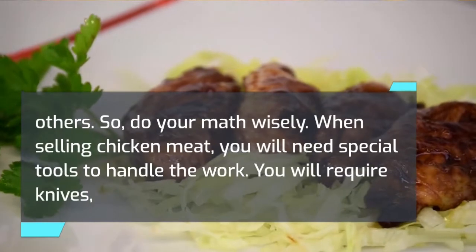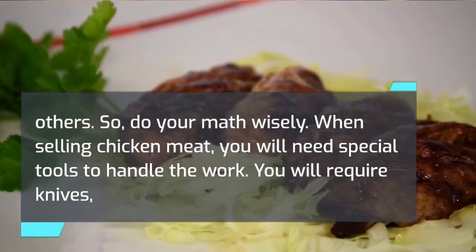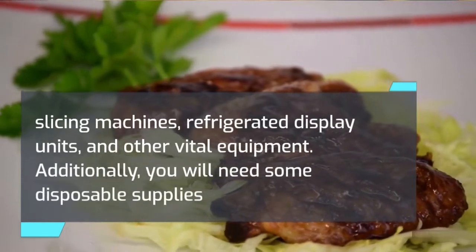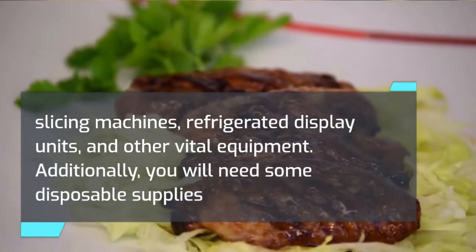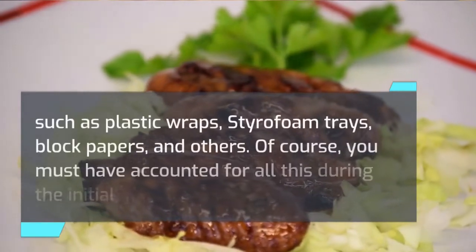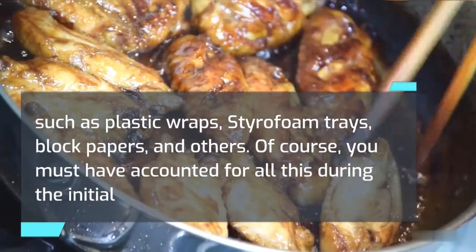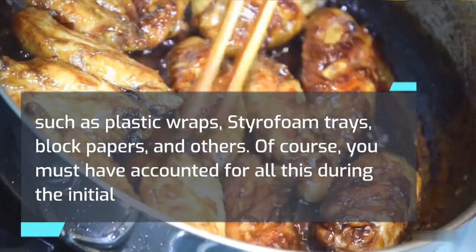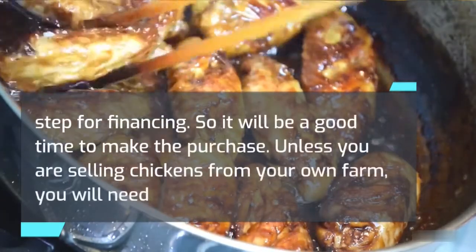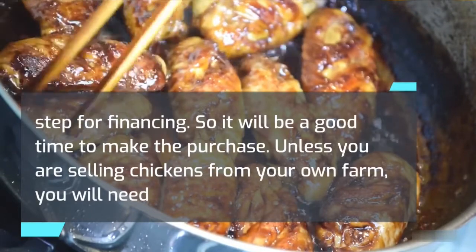When selling chicken meat, you will need special tools to handle the work. You will require knives, slicing machines, refrigerated display units, and other vital equipment. Additionally, you will need some disposable supplies such as plastic wraps, styrofoam trays, block papers, and others. Of course, you must have accounted for all this during the initial step for financing. So it will be a good time to make the purchase.